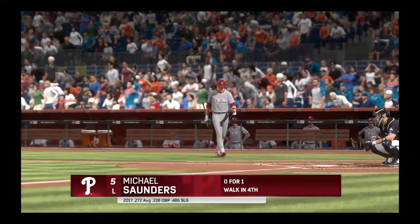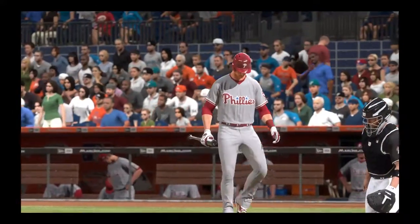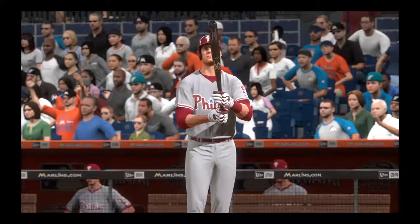Here's Michael Saunders now. Due up are the 4, 5, and 6 hitters, and they're hoping that this is the part of the lineup that can get something going. Yeah, only one run on the board so far for them. They just haven't had consistently good at bats.